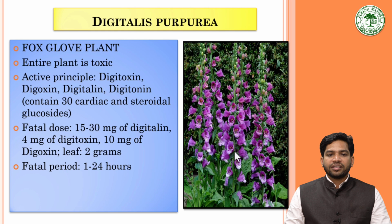The purple flower with the long stem is the feature of this Digitalis purpurea plant. Before coming to the features, I would like to share the historical background of the development of this plant poison. English physician William Withering first learned of the use of Digitalis purpurea in congestive heart failure from an old woman who practiced as a folk herbalist in one part of England. He studied it scientifically in 1775, demonstrating its value in edema patients.